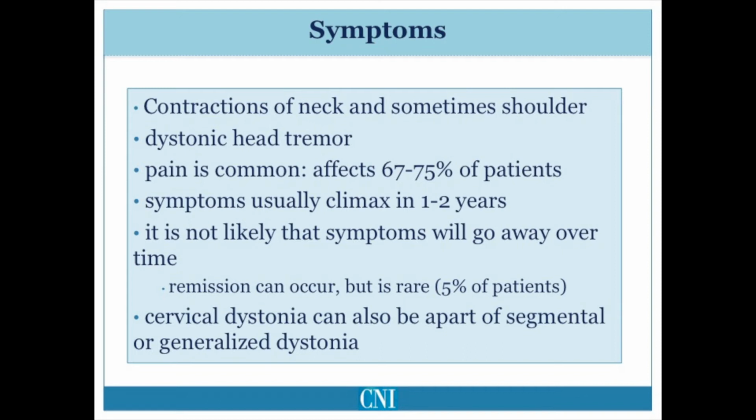Cervical dystonia can occur by itself and is then considered a focal cervical dystonia, or it can be part of a more widespread dystonia. When cervical dystonia is combined with dystonia involving the face, it is referred to as craniocervical segmental dystonia. Cervical dystonia may also occur as part of widespread dystonia, involving several limbs and the trunk, in which case it is part of generalized dystonia.